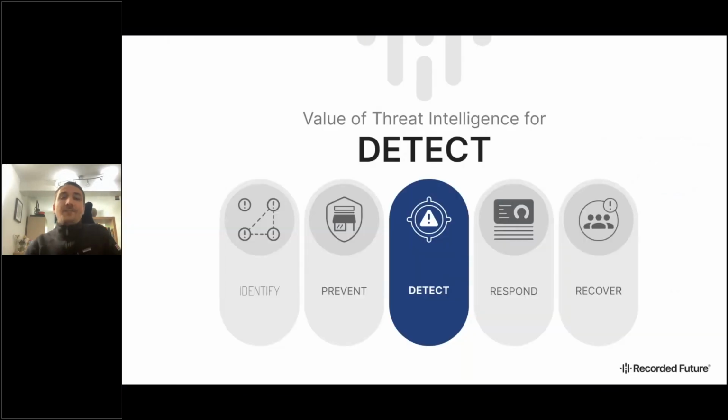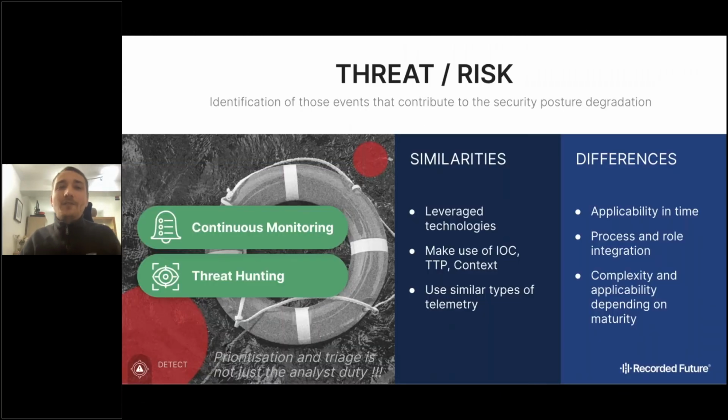Of course, the next step after prevention is being able to detect what you are not able to prevent against, right? And here we talk about really two types of detection. We talk about continuous monitoring and we talk about threat hunting. Both of them can be performed inside Sentinel, but it's very important whenever we think about an intelligence-led approach here to understand that even though these two are similar because they leverage IOCs, they use similar types of telemetry, they're actually very different because intelligence applied in these two contexts is different.